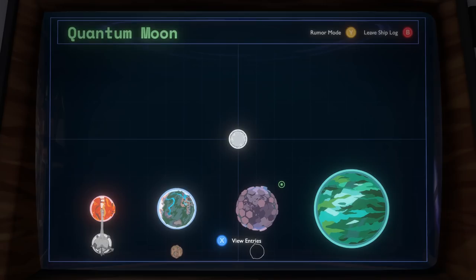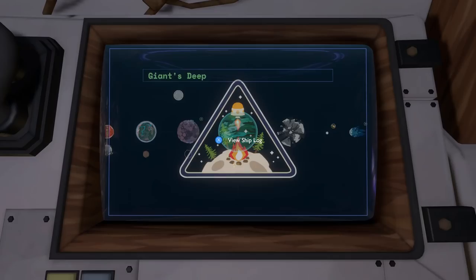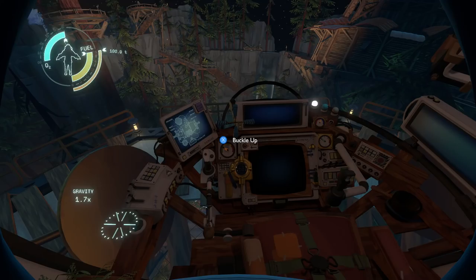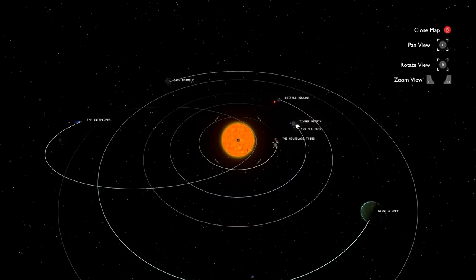Quantum Moon. Kind of going along with diving a bit deeper into each place. I think I might go to Giant's Deep this time. Again, and just explore the rest of it as much as possible before we move on. I know it took me a while to get started, but I kind of wanted to just reassess things. So let's... Giant's Deep.